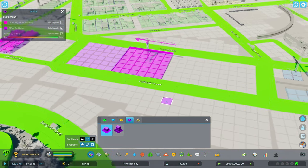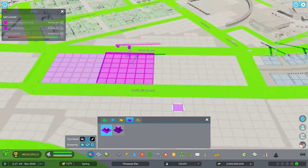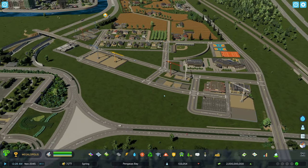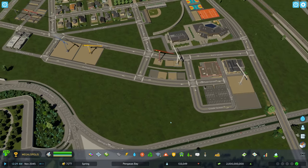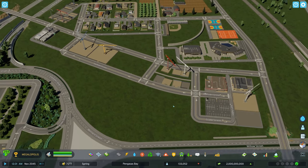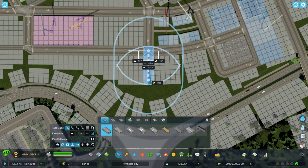Well, it may take a little while for those to fill in too, because I don't think we have much in the way of demand at the moment for office. That's okay though. All right, well, that's really starting to shape up. I might want to bring in some more commercial down into here. Let's do that. We still have demand for it. So let's bring this out into this space here.